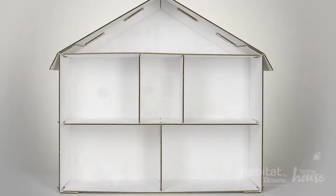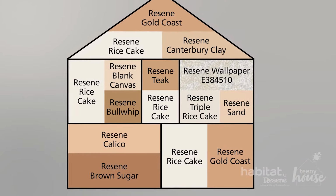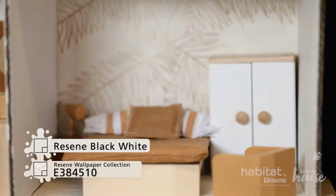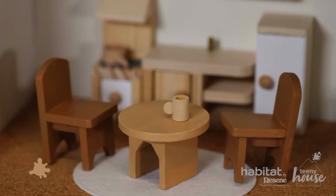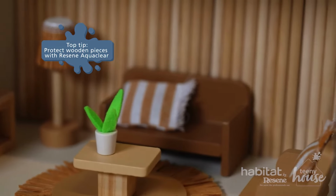So to create a tonal colour scheme, I normally start with two key colours, and in this case it was brown sugar and Gold Coast. And then what I've done is I've selected colours that are kind of within the same colour palette, still very warm colours, but mixed a lot of lighter colours with it, so it balances out the dark and the light. And that's how you kind of get the whole tonal scheme. You get an array of colours that all go together from dark to light, and they all complement each other.